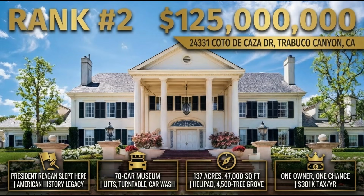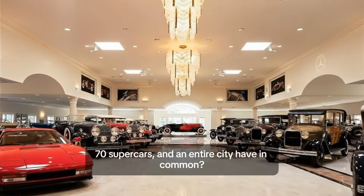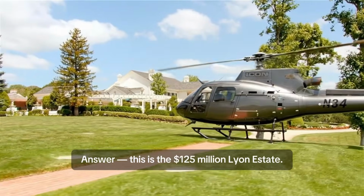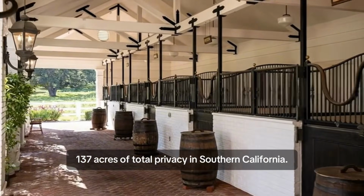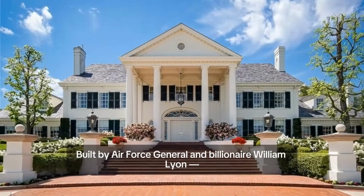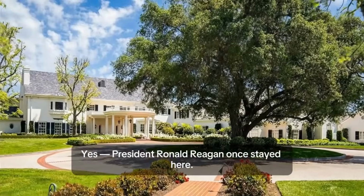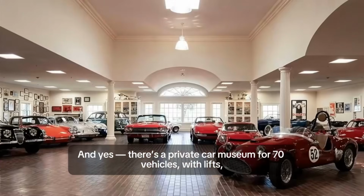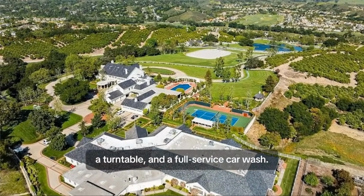Second place, $125 million. What do President Reagan, 70 supercars, and an entire city have in common? Answer. This is the $125 million Lyon Estate, 137 acres of total privacy in Southern California. Built by Air Force General and billionaire William Lyon, not for the market, but for legacy. Yes, President Ronald Reagan once stayed here. And yes, there's a private car museum for 70 vehicles, with lifts, a turntable, and a full-service car wash.